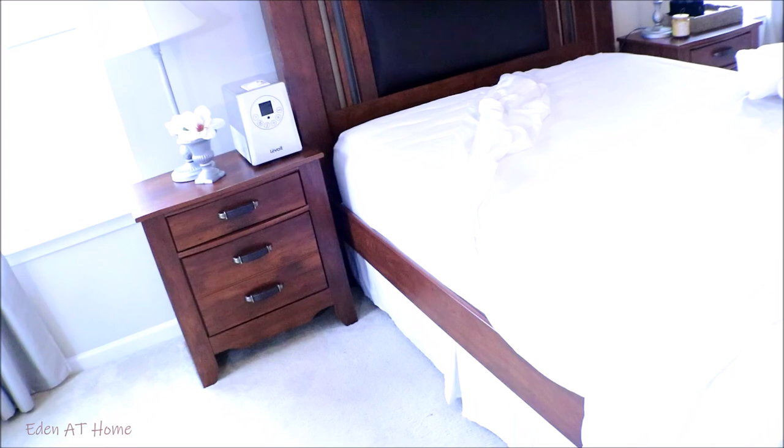I just want to show you the bed skirt, how it looks. This is a nicely tailored bed skirt.